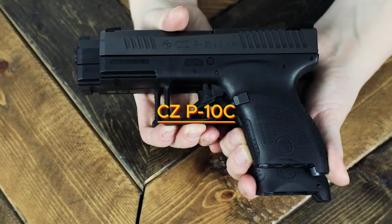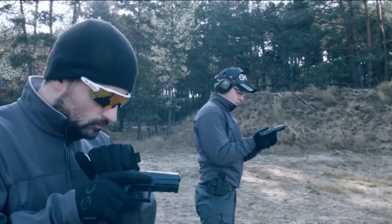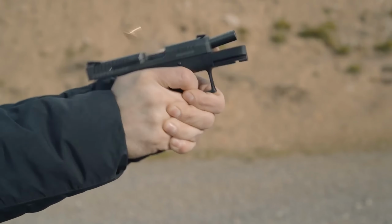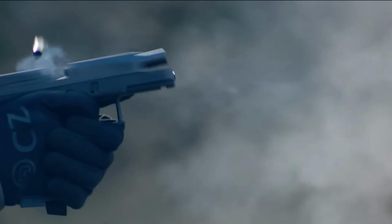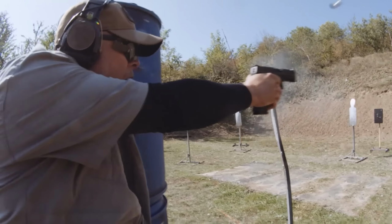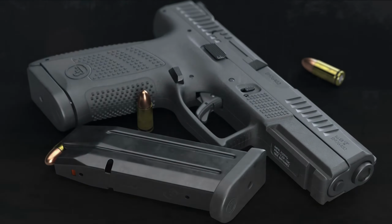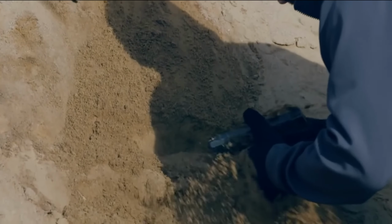CZ P10C. One of the most overlooked Glock-style pistols out there is the CZ USA P10. Like all CZ firearms, the P10 series is built tough, runs smooth, and flat-out performs. You'll find them in all shapes and sizes, subcompact, compact, and duty length, with options for threaded barrels, suppressor height sights, and optics-ready slides. Barrel lengths run from 3 inches all the way up to 4.5, so there's no shortage of choices. Launched back in 2017, the CZ P10C, the C standing for compact, was designed and made by CZ to compete head-on in the striker-fired market.